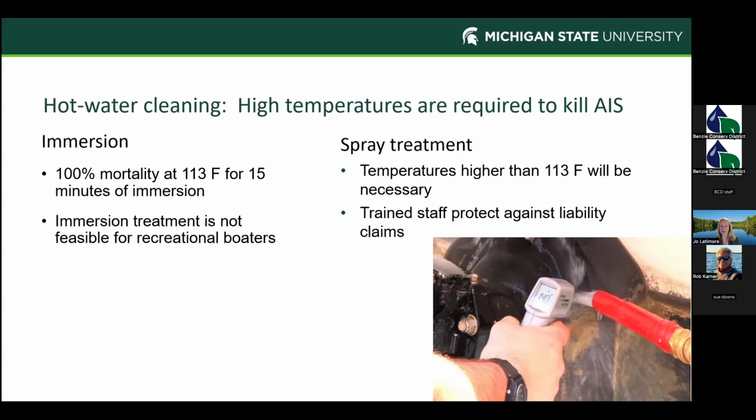That's a problem because water that hot can cause a second-degree burn in just 2 seconds of exposure. So that's dangerous for recreational boaters to be asked to use. It also opens up the possibility of liability claims against any community who makes that available. The trade-off then would potentially be to hire staff, and you can see the cost going up with that. And we're going to talk about cost here in a minute. Having trained staff can protect against liability claims if you're offering hot water cleaning.